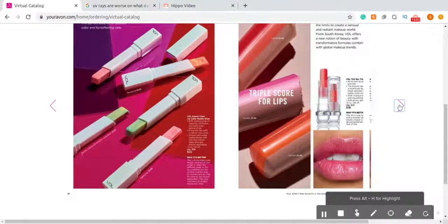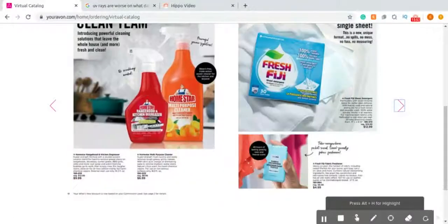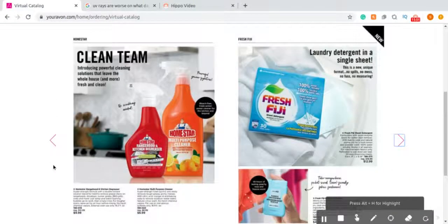And those were $18. The lip balms were $22. The cube-shaped VDL lip balms were $22. I'll get that word out of my mouth.